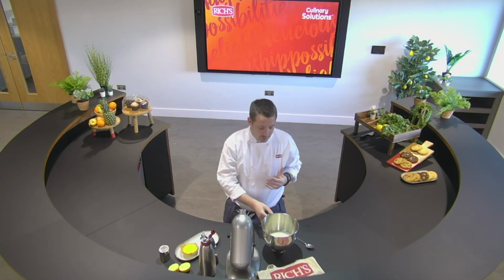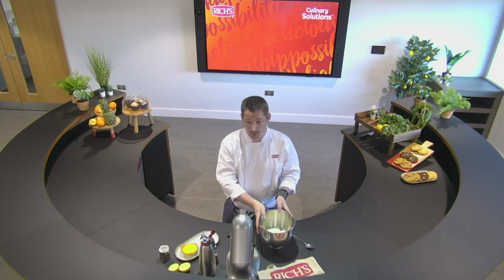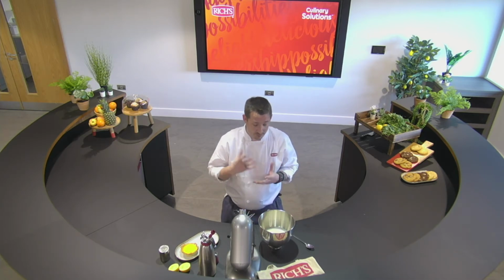Now on to something a little bit sweet. We're going to start talking about our plant-based whipped cream. This is a really good product. It whipped up really, really quick and easy. It doesn't need anything else added to it. We can put it straight into the mixer and whip it up, and we'll show you that in a little while. Once it's whipped, it stays whipped.